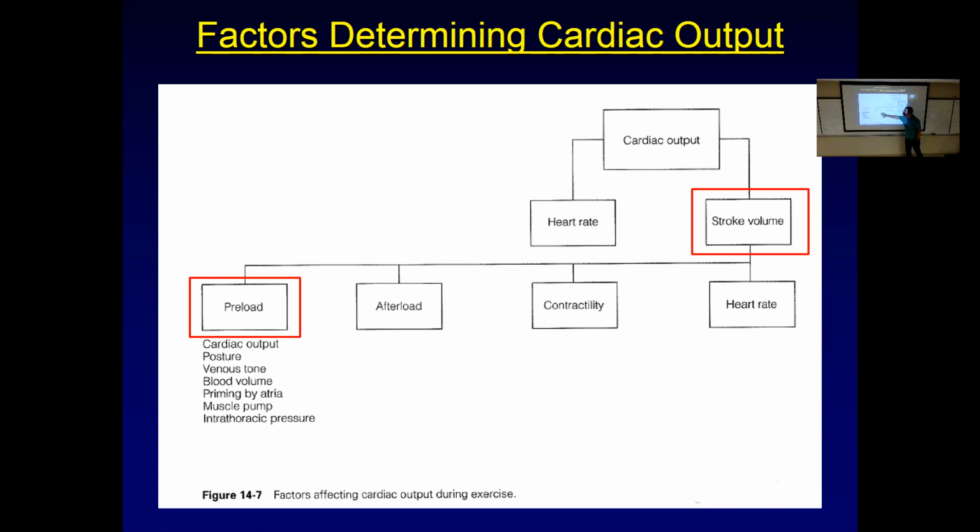So we're going to break into four broad areas that play some role in stroke volume, and within each area, we will talk about the physiological factors that underlie it. We're going to start off with something called preload. Preload is basically end diastolic volume. That's the best way to think about it.